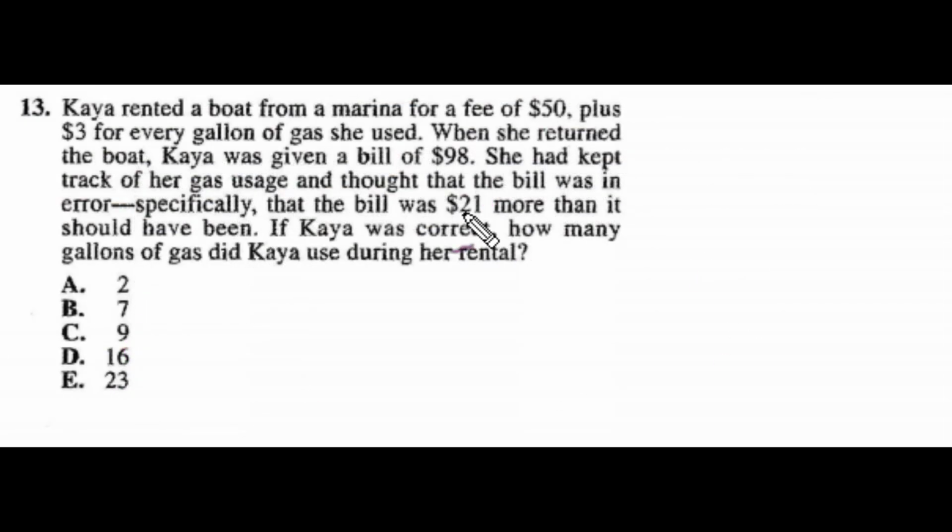All right, so it's important that you write everything down. It looks like the fee for the whole thing was $98. There's a $50 charge, right? Okay, so if it costs $50, we subtract 50 from 98. Okay, so that gives us $48 for the gas bill. All right, she said that there was an error of $21.